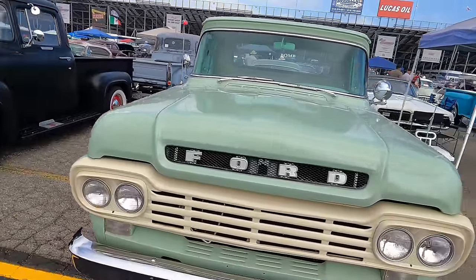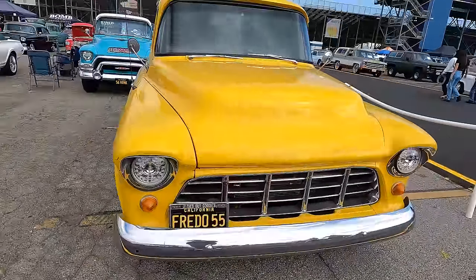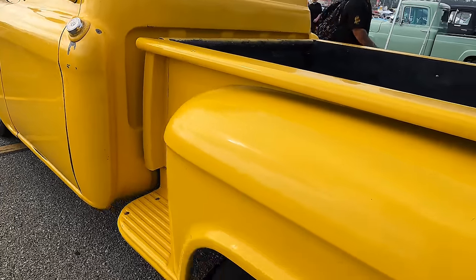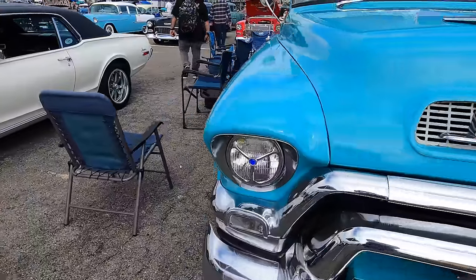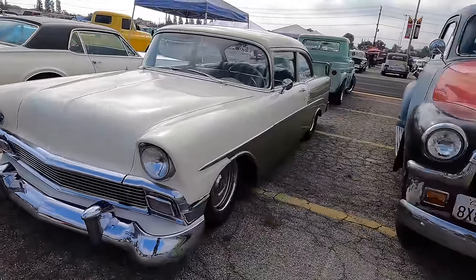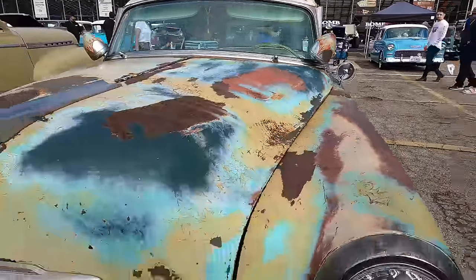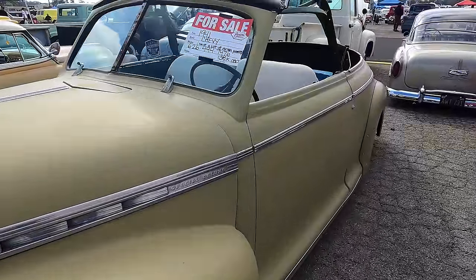Actually, I saw this Ford this morning near my house. I was on my way to go get coffee, so I figured he had to be heading here. For sale.